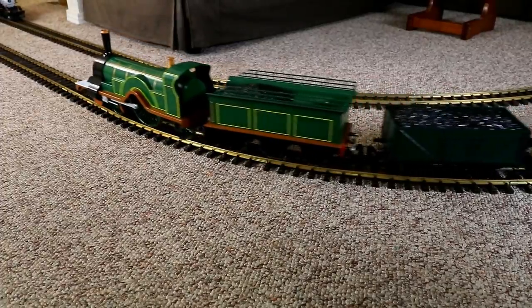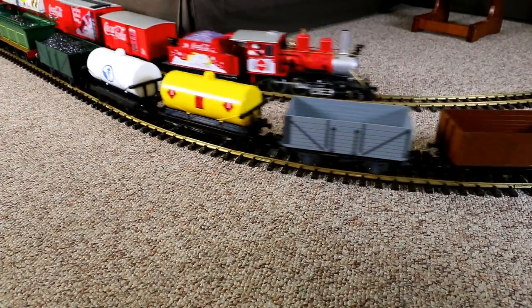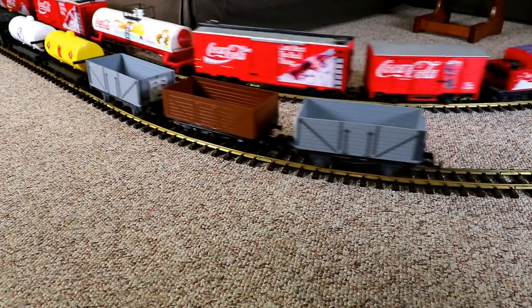Now let's put Thomas's friend Emily on the layout, along with another real collector's item, the Coca Cola train.